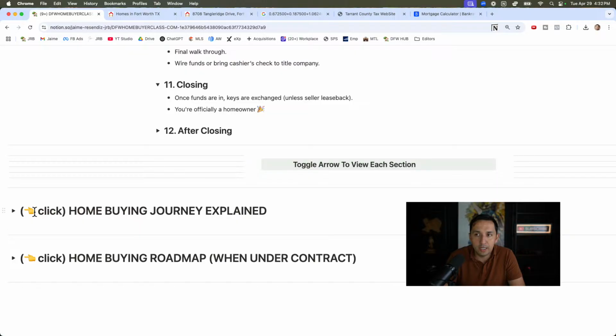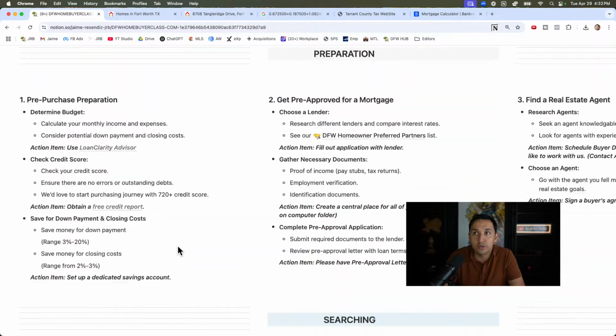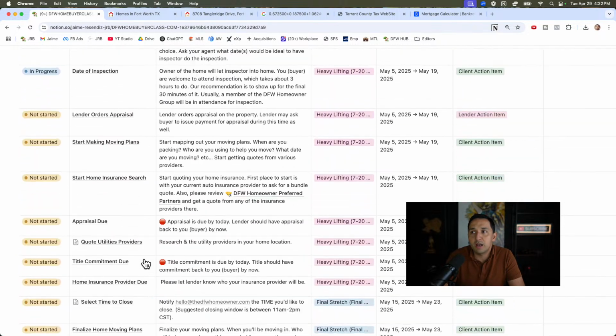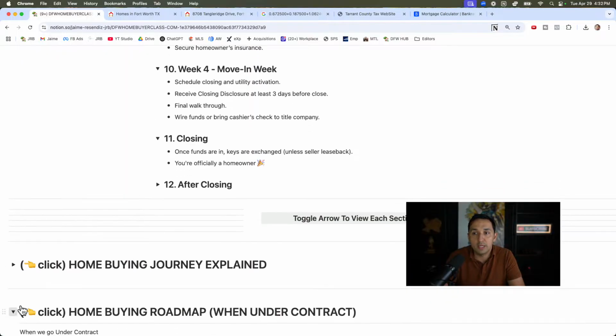So I have here an entire play-by-play for all of our clients that we actually use here internally. So it gives them exactly the roadmap that we're using. And then once we're under contract, we actually have this checklist that we make available to our clients as well, so they know where they are in the transaction. So every single Monday, we are sending this out to all of our clients to make sure that they know where they are. And our ops team is consistently messaging them, and I'm calling, and everybody is full press communicating with our clients every single opportunity that we get.